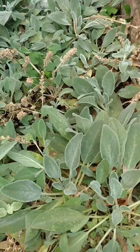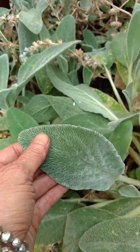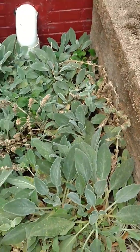I don't know how many people know lamb's ear, but I love it. I use it for bandages. It has a lot of other uses, but it's so much better than Band-Aids. Anyway, that's all I'm going to do for this one.